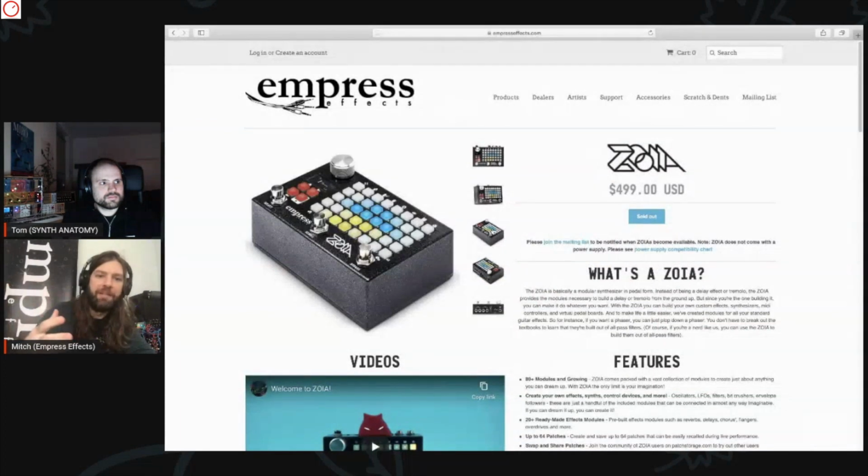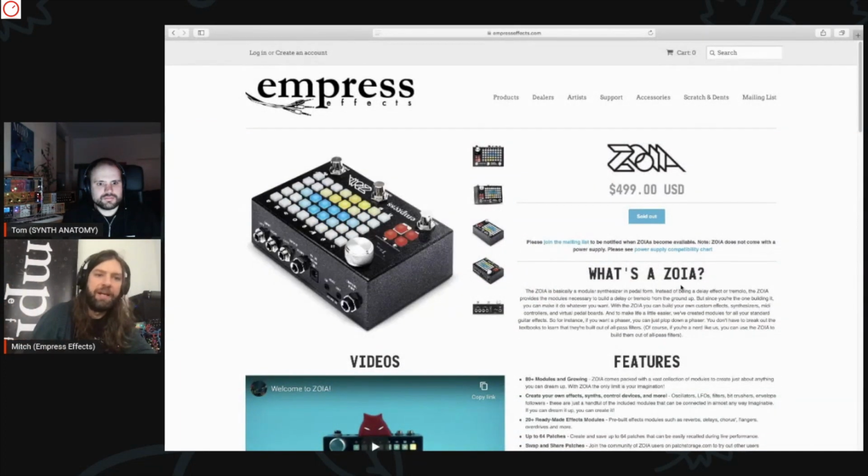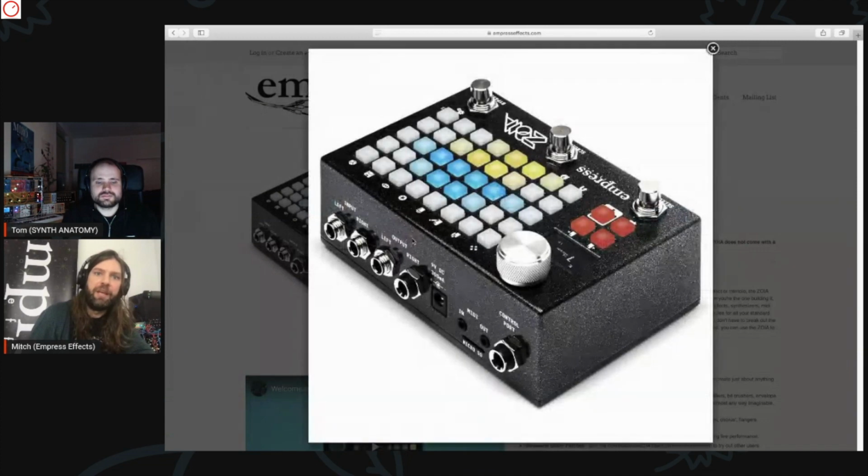You can copy different pages. There are new modules. There's a granular module. There are a couple of other CV modules that are new. Then there are new colors on the lights, and you have MIDI.